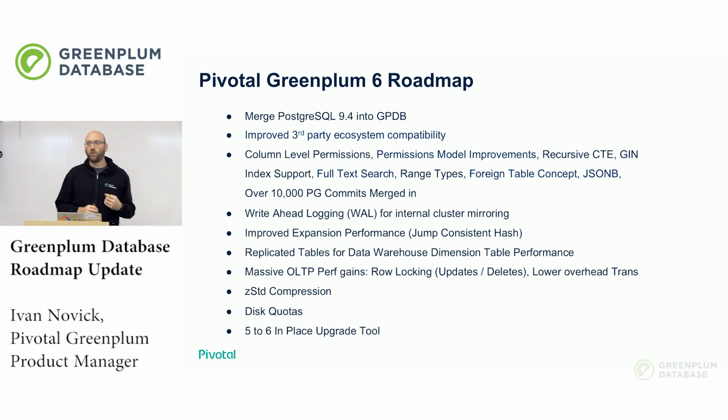by the global distributed deadlock detector that's been introduced in Greenplum 6. And this means that you can integrate your mixed workload to have both warehousing with some amount of OLTP in the same environment.